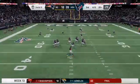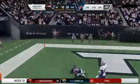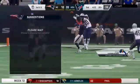Now on 2nd and 13. Watson. And that's going to be incomplete. Good effort there, trying to take a shot, but it's 3rd down.